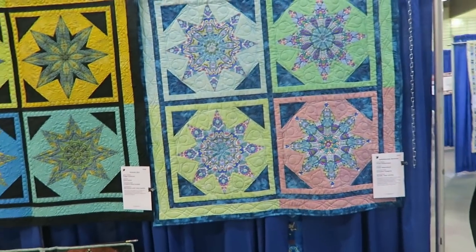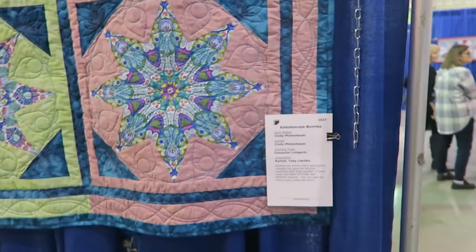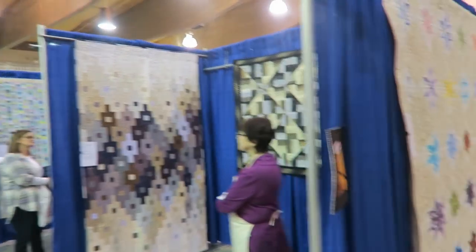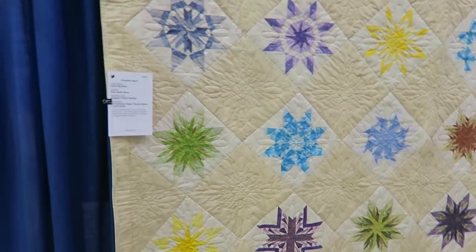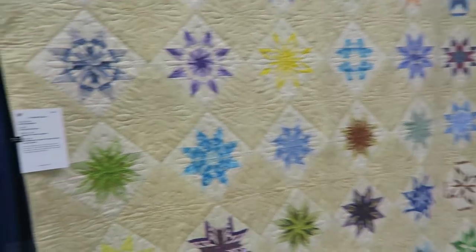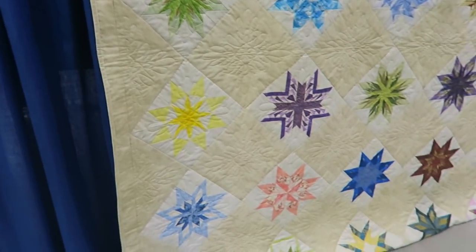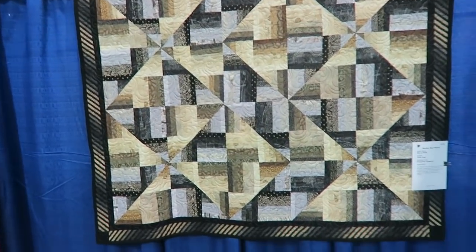Looks like another workshop here. It's kaleidoscope with Toby and Shisco. Got this huge quilt here called Frosted Stars. Very nice. Okay, we're gonna look at more quilts here.